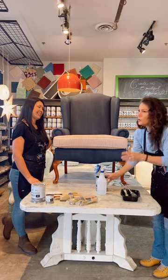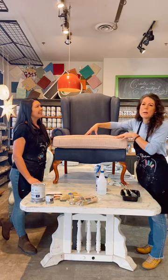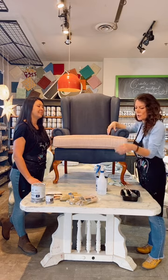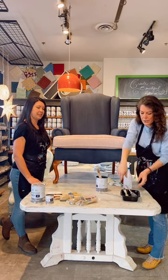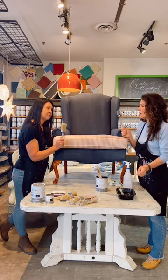Okay. So normally when you first start, you want to get your fabric wet first just to make sure that it is going to absorb. So there's 2 ways you could do it. You could put your Annie Sloan's brush. Yeah. We should talk about using her brush.